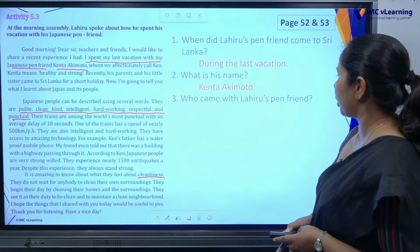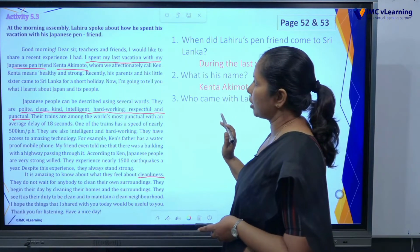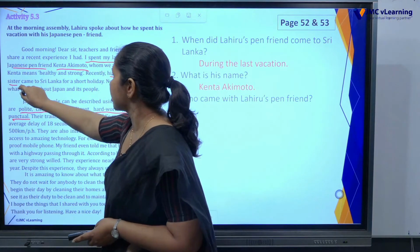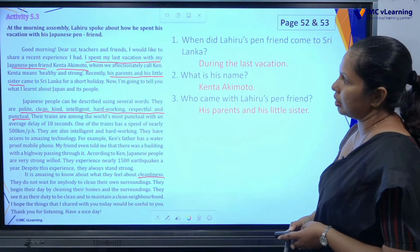Who came with Lahiru's pen friend? So not only Ken came, but his parents and his little sister. His parents and his little sister.